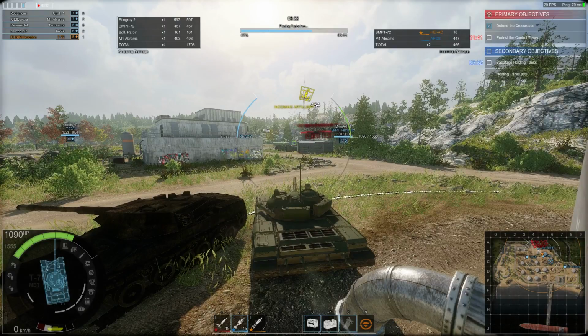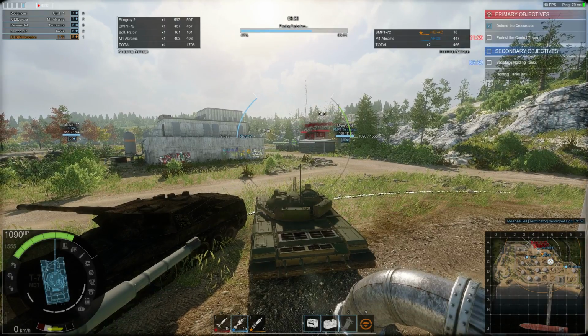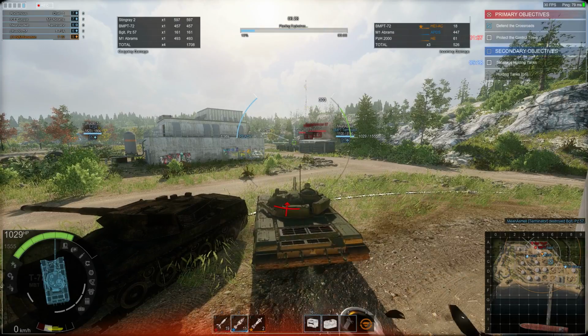Incoming! Driver, move! Incoming! Driver, move!